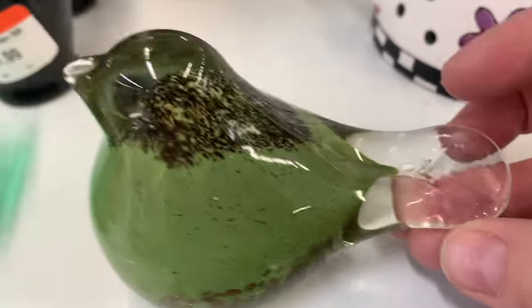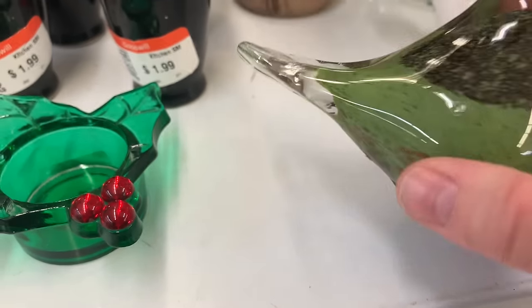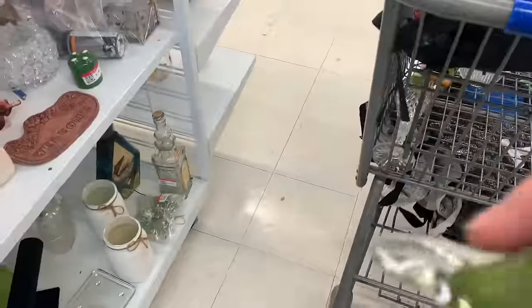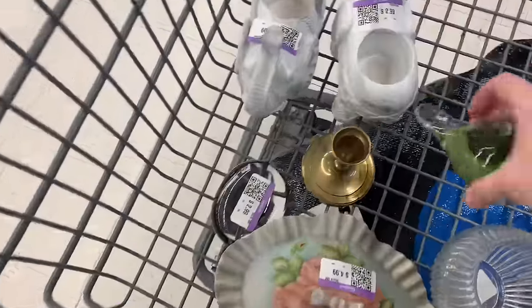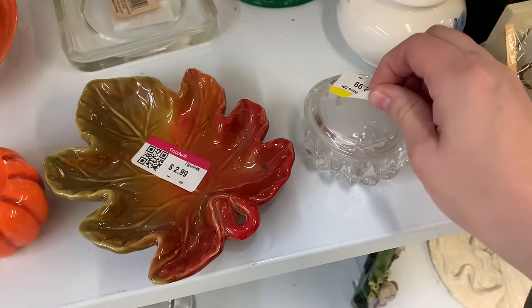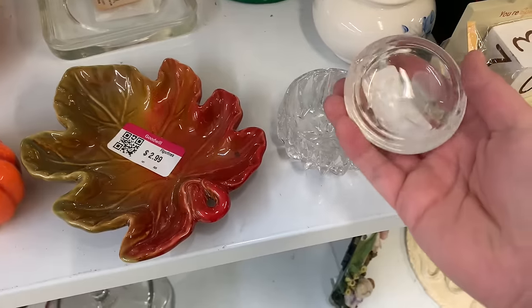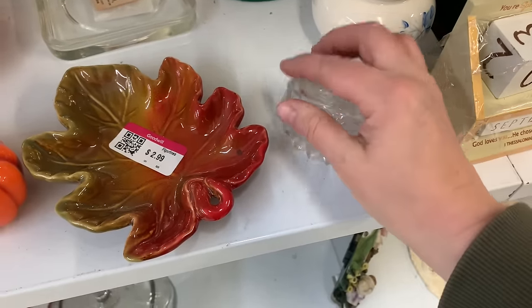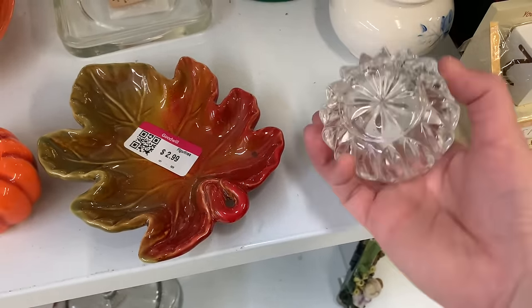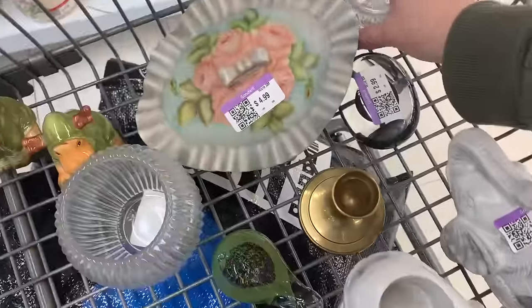Look at this bird. If there was ever a bird, this is the bird. A glass one. Coming back to this piece, I know it doesn't glow, but I love trinket dishes, and they do very well for me. I think this was entirely glass. I think we're going to make it mine for $2.99. I think that's easy money flip.